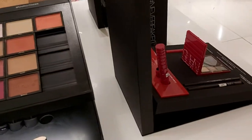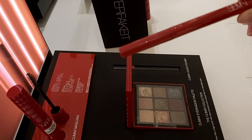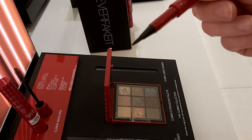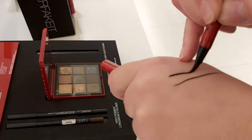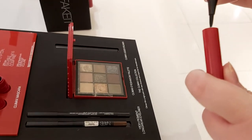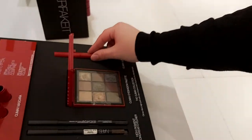So we've got this liquid liner, which is a new one. It's got a new brush on there. So you can see, you can do thin, or you can have it nice and thick as well. That's our newest one. I prefer a pen, like a pen. Unfortunately, it's not a pen.